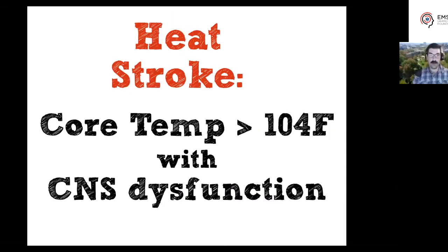So here is the actual diagnostic definition of heat stroke. It's when you have a core temp basically equal to or above 104 Fahrenheit with CNS dysfunction. Now, there's a little bit of controversy in the wellness and sports medicine community about that 104 number. Really, somebody can be suffering from heat stroke with lower core temps, and it's the CNS dysfunction that's the more important component. So you could have heat stroke at a core temp of about 102 if that CNS dysfunction is present.